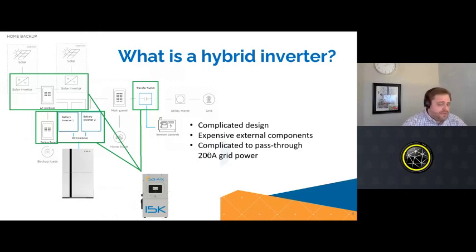When you sum up the total of all of those extra parts, including all the material required to connect those parts together, hybrid inverters are far and away the most cost-effective way to do a solar battery project. And the Sol-Ark 15K, one feature that it has led the market on is transferring the full amount of grid power through the inverter when the grid is available.